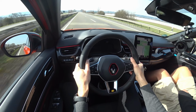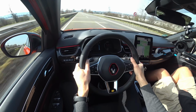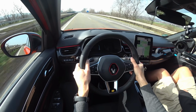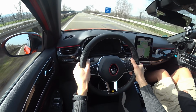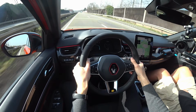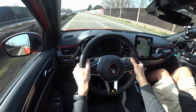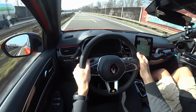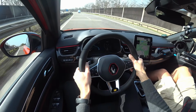120, 130, and 150 kilometers an hour. So you see, it's not a very quick engine. It takes some time until the turbo sets in, also until the downshift is happening. But still, due to the turbo, you can accelerate on the motorway.